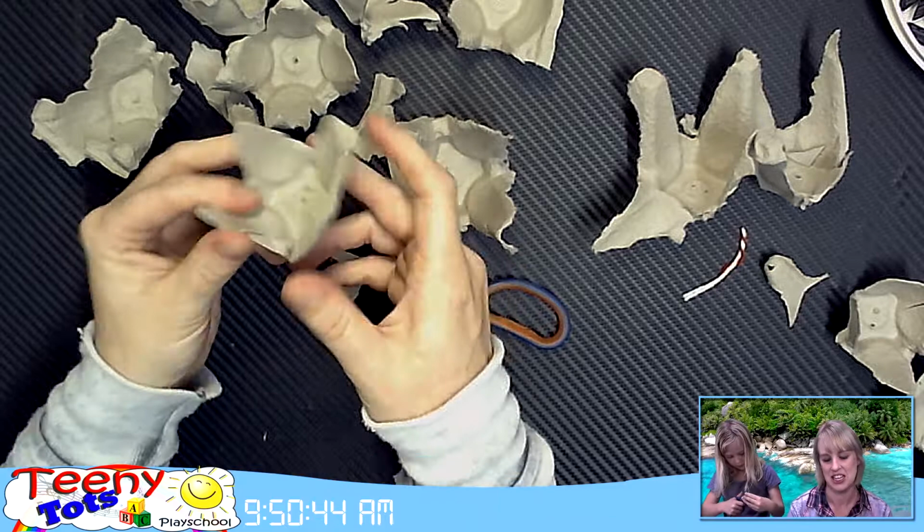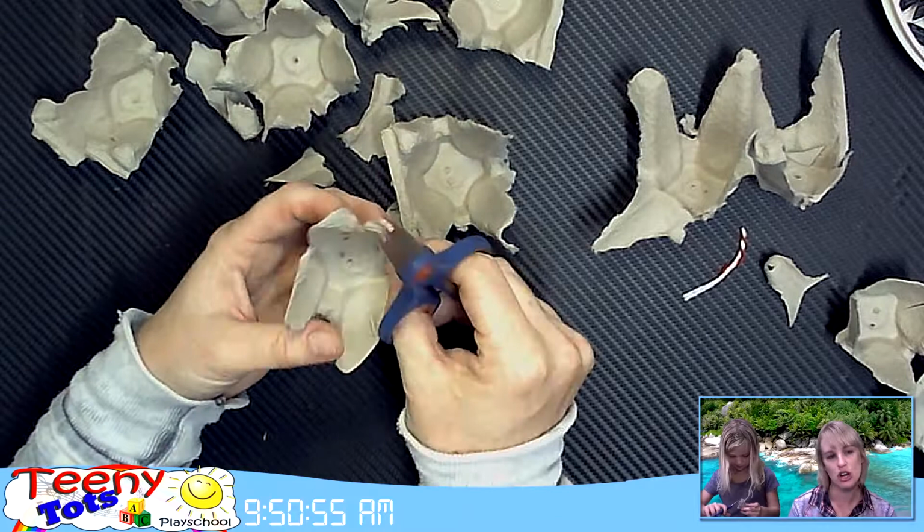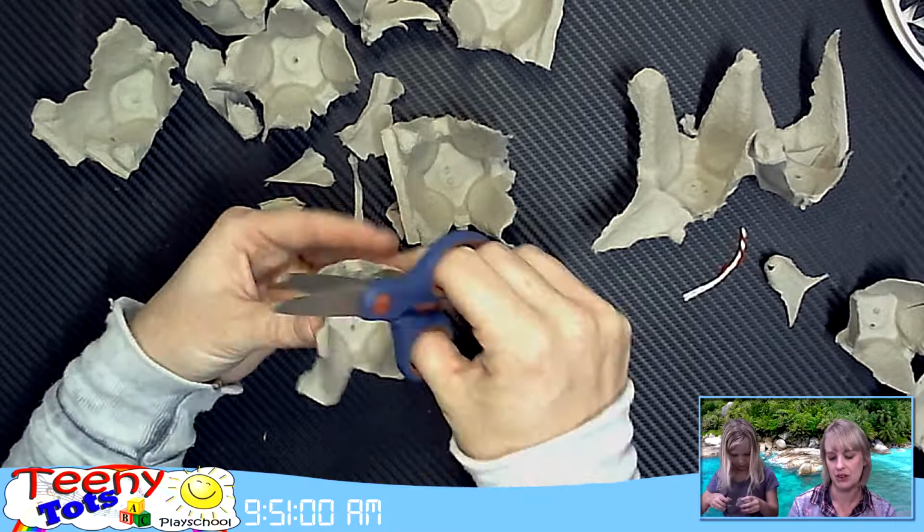And if it's got a little funny piece sticking out, you can just cut it off. And you can shape the petals. You can ask mommy to help you shape the petals nicely for you. Okay, there we go.